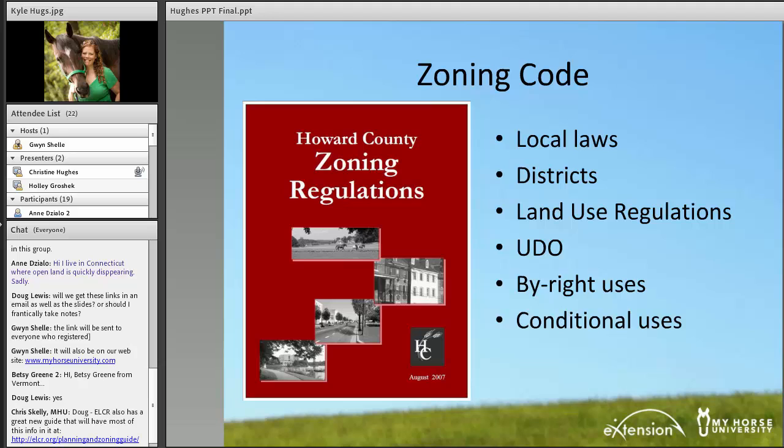So like I said, each zoning district can have different regulations, but each property within a single zoning district has to have the same rules applied to it as all the other parcels in that district. So if your property is zoned agricultural, then you have the same rules applied to your property as all the other parcels in your community with that same zoning district.